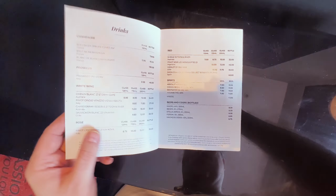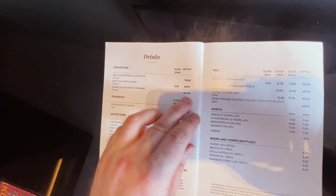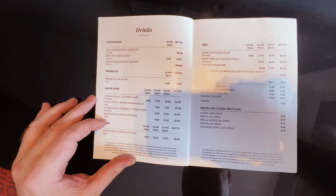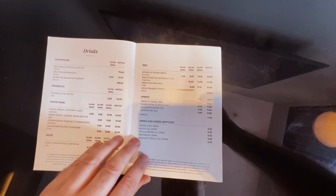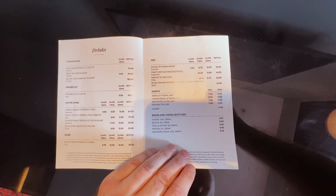Champagne. There's a bottle for £1.99. Wine. What we got? Chardonnay. £35 a bottle. Probably less than a tenner in the supermarket.